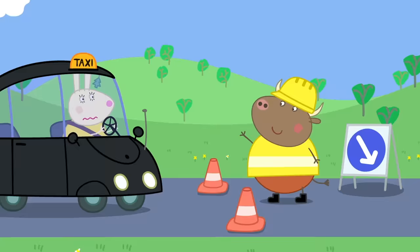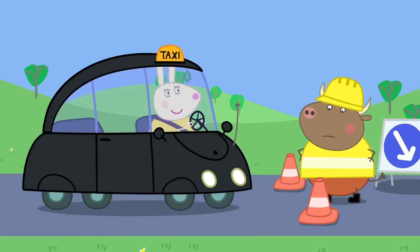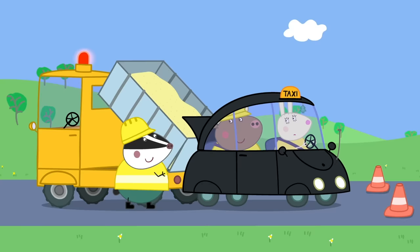Stop! Hello, Mr. Bull. Are you mending the road? No, I'm supposed to be mending the airport, but my truck's broken down. I'm going to the airport. Hop in. Have you got any luggage? Just the sand.